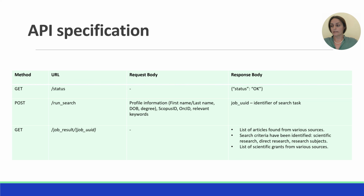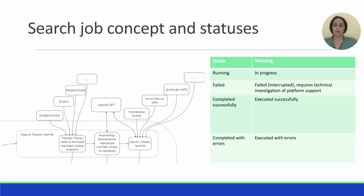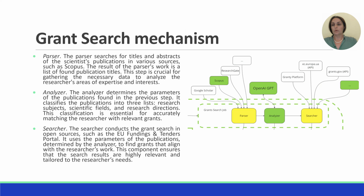There is get status, a health check of the service to ensure it's operational. Post grants search initiates the grants search task based on the provided input data. And get job result retrieves the result of the grant search task using a unique job identifier. On this slide, we can see the search job concept and statuses. And now we can describe the grant search mechanisms.